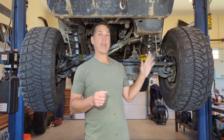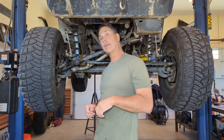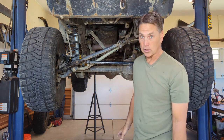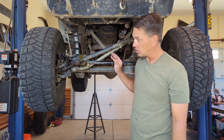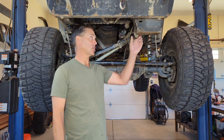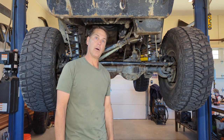Okay, before we move on to the other items from this camera angle, I want to show you a quick test that you can do that's going to show you whether or not your track bar mounts or bushings need to be replaced or tightened. It's going to show you that your tie rod ends might be a little bit too loose, and it's also going to tell you a little bit about your steering box sector shaft so you can see whether or not that might be the culprit as well. This is called a dry steer test.